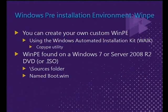So you can create your own WinPE using the Windows Automated Installation Kit, do that little copype and then tell it the architecture, 32 or 64-bit. Or you can use the WinPE found on a Windows 7 SP1 or Server 2008 R2 SP1 DVDs or ISO files. Those are actually the ones you want to use. And you always want to use the latest and greatest. So when the next version of Windows 7 comes out, or Server, you want to make sure that you get the latest version of the boot.wim file out of the sources folder. That's the one you really want.